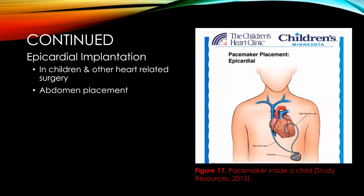The second method is called epicardial implantation, and it is used a lot less frequently. It's mostly in children and people with other forms of heart surgery taking place at the same time. This is where the tip of the lead wire is attached to your heart directly, and the other one is attached to the pacemaker generator, and the pacemaker is located in the abdomen.